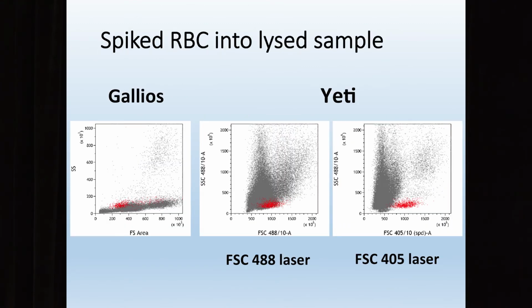Christine had noticed that sometimes people bring samples in and they've had a poor lyse or not lysed at all, and red cells just really get in the way. So we spiked some red cells into a lysed sample of human blood, and the plot on the left is the Gallios, and we color evented on CD3, so you can see the lymphocyte T cell population in red, and on the Gallios, the red cells clearly just overwhelm it. There's no way you could find that without being able to gate on a specific marker.